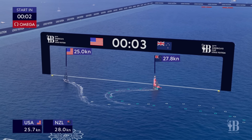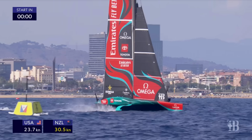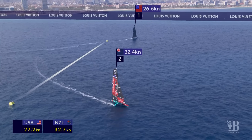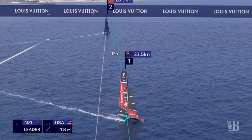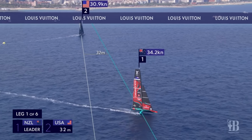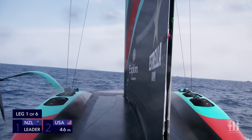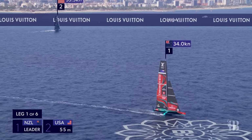A split tack start here. Two of the big names are a go in the last race of the day. Race 15, Louis Vuitton Cup Challenger Selection Series, and a split tack start. Nice push there, guys. There's a little advantage there to Emirates Team New Zealand being able to force American Magic hard down to the pin, keep them slow, build themselves tack, and then actually rebuild the speed to hit the line about 4 knots faster. So a little advantage to Emirates Team New Zealand at the moment.